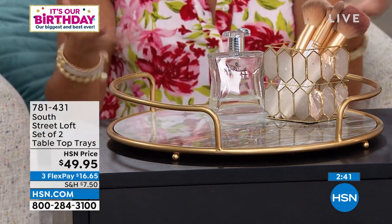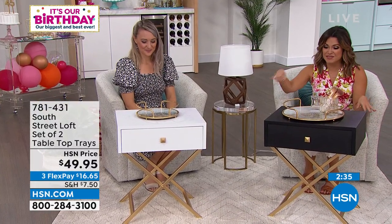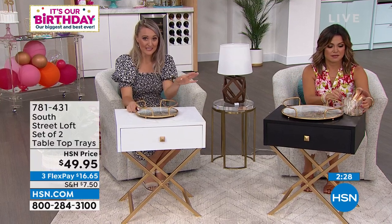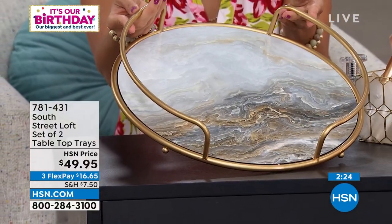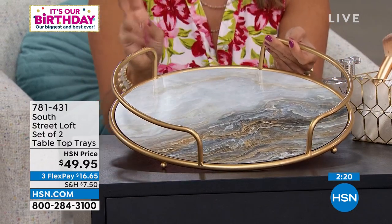And this is another brand new item from South Street Loft. We're actually helping you dress your whole home here. And you get both of these together, which is really nice for the value too. I've even put these in my kitchen. I put one on one side of my oven and one on the other side. I've put my salt and pepper shakers, and it just elevates your kitchen. Oils, yeah. Maybe your little condiments.